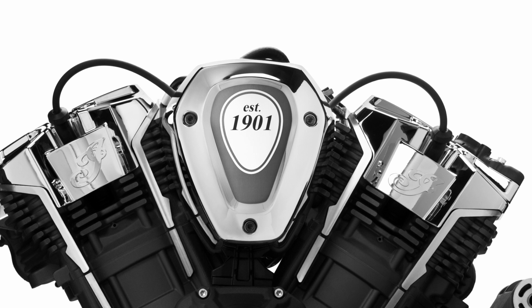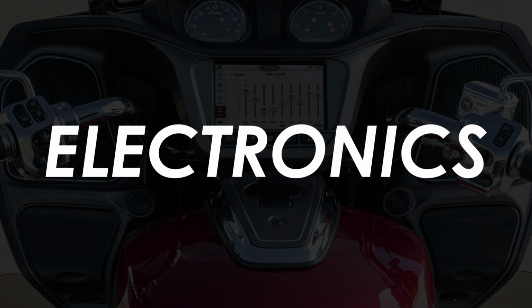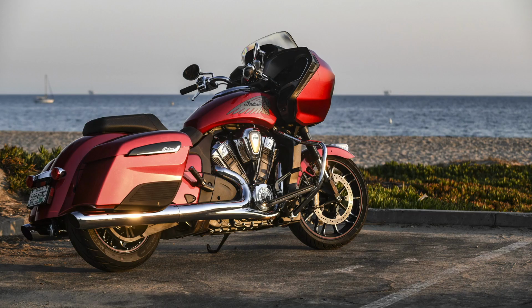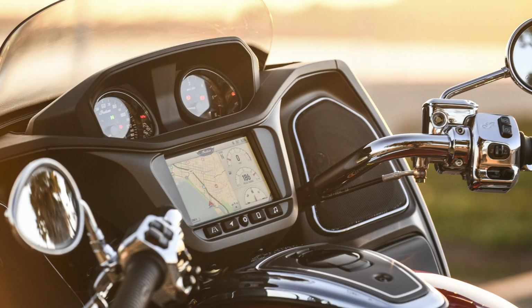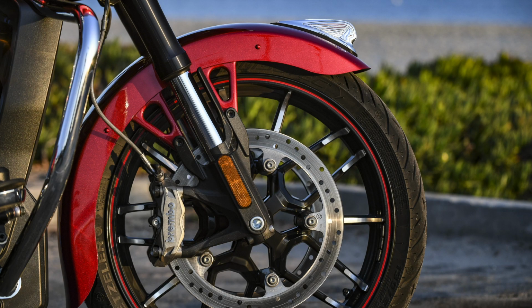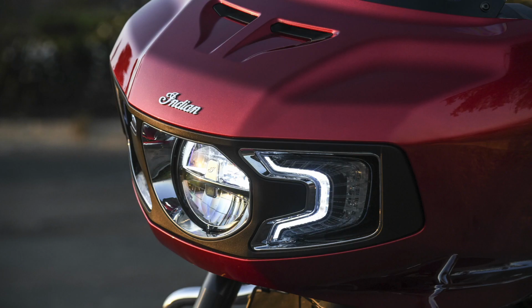The Challenger also has pretty up-to-date tech as well. A ride-by-wire throttle enables 3 riding modes of rain, standard and sport, all of which adjust both throttle mapping and traction control in order to suit the riding conditions. ABS is also present as standard, as is cruise control, keyless ignition and LED lighting.